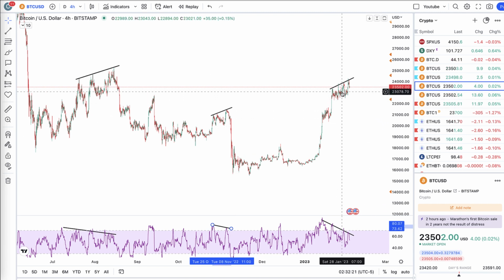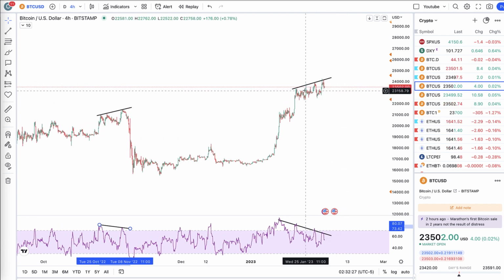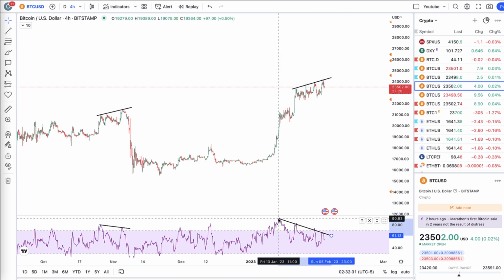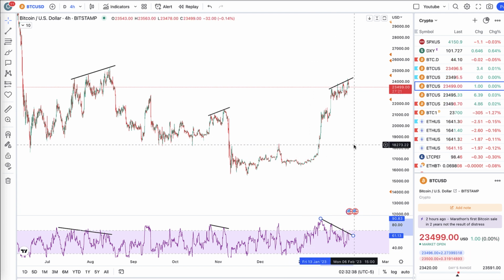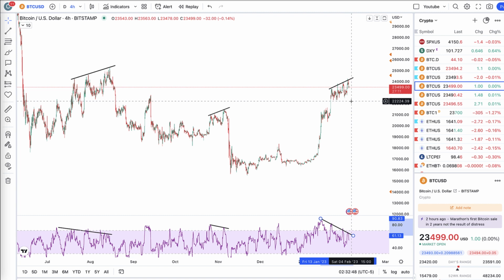We are seeing a similar thing here where, if you don't count this wick, we are now here with 3 thrusts to the upside. 1, 2, 3, and we have a bearish divergence. The RSI is not confirming it. Now, it is not a 100% guaranteed thing. I guess if something happens, someone steps in, puts a lot of money into this market, we could push higher. But more often than not, this pattern resolves in at least a pullback, if not a complete drop.